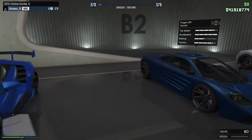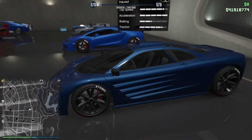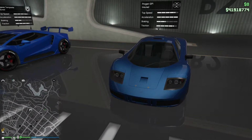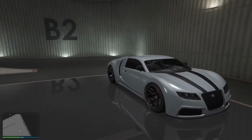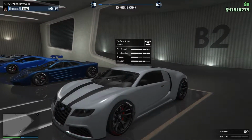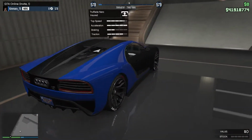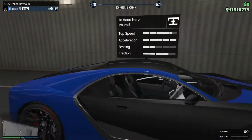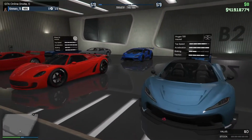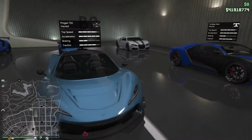Pegasi Tempesta. And we have the McLaren F1, Progen GP1. It's amazing they could make these cars without getting sued. The Bugatti Veyron, one of the most expensive cars in the game in the start of the life cycle of GTA Online. Then we have the Bugatti Chiron, the Truffade Nero, and we have the Progen T20, based off the McLaren P1, also one of the fastest cars in the game.